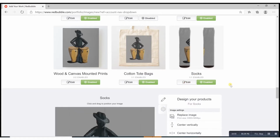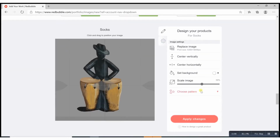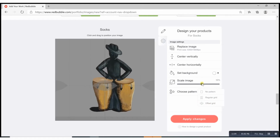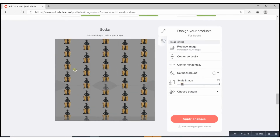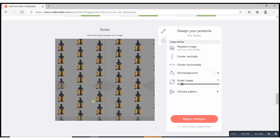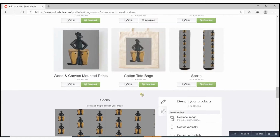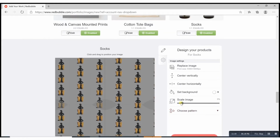For this one, I can do an offset grid, lower the size, and you see where the sock is. I know this is the top of the sock, so I might want to do that, and I can see what it looks like on the sock. I think it looks kind of odd with just one row, so I'm going to make it smaller.